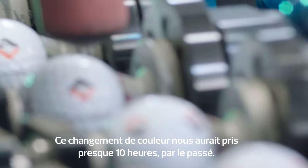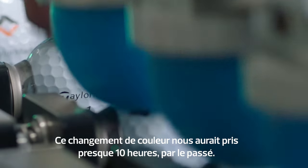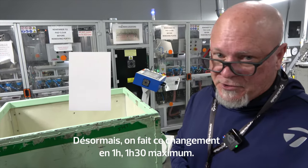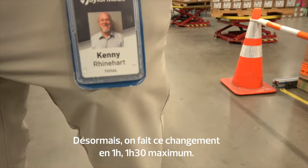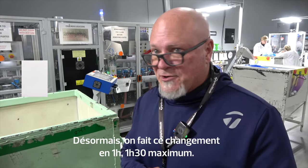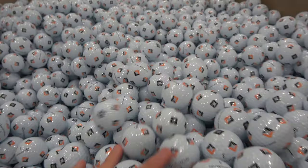When we started down the venture of continuous improvement several years ago, it could take up to 8 to 10 hours to do a machine changeover. And so you're not nimble, you're not flexible. So through different SMED programs, which is single minute exchange of die, our continuous improvement team has whittled that down to about 1 to 1.5 hours.